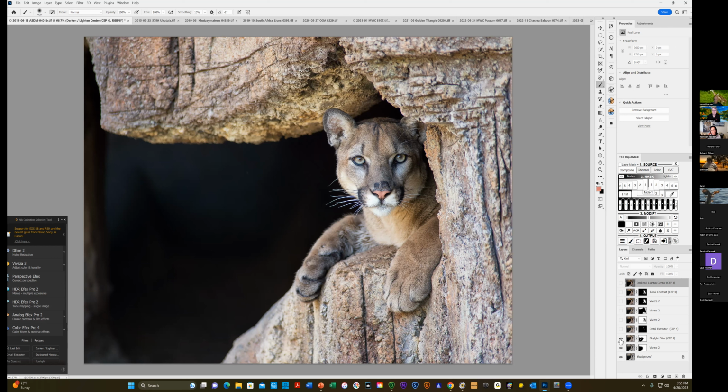So in DxO, there is a skylight, it's in Color Efex Pro. You can make things a more warm tone. And so in all cases with DxO, I brush those changes in, so I don't make them holistically to the composition, only to those areas that I want to affect. And so in this case, I wanted to warm up the rocks and the mountain lion. So I used that skylight filter.